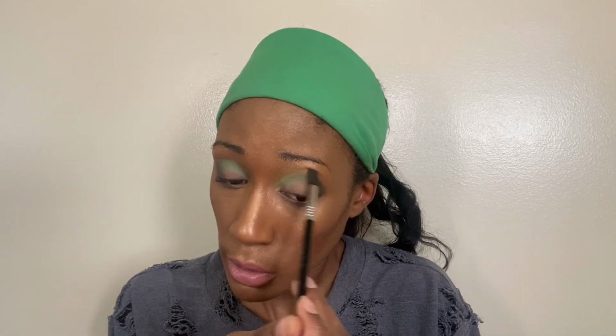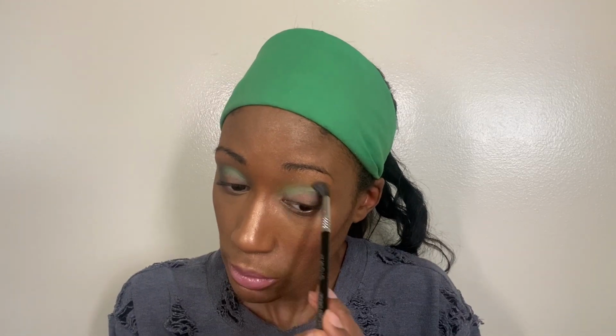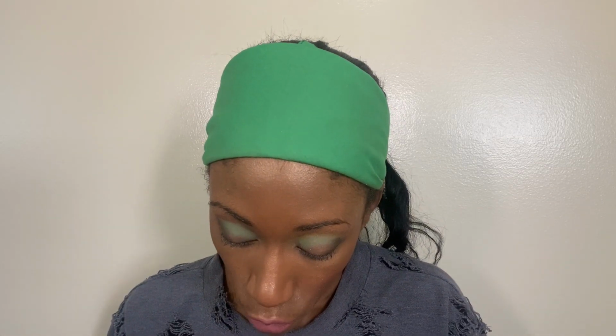Probably the highlighters on my brow bone are also helping it give that effect that I wanted. But again, I told you I have on Honey Babe by City Grace. And I think it looks lovely. Just lovely. I will definitely be matching these palettes up again because I feel like they're giving me just all the feels of life.